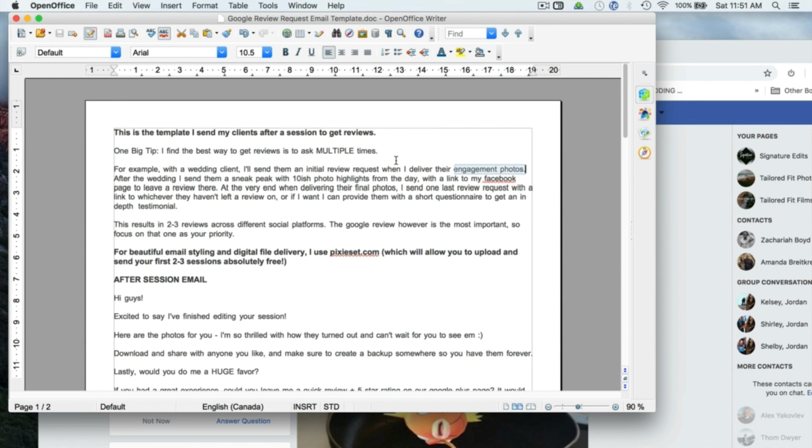After the wedding, I send them a sneak peek with the photos, so they're thrilled on those, and then I also send a link to my Facebook page to leave a review on there. If they haven't yet left a review on Google, I will make that a Google link instead. And then at the very end, when I deliver their photos, I ask a 3rd time. So I ask 3 times for every single client.